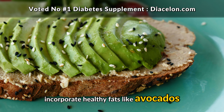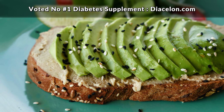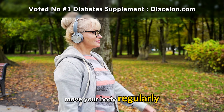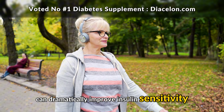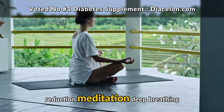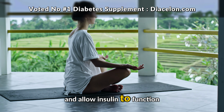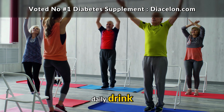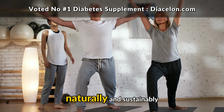Incorporate healthy fats like avocados, olive oil, and nuts, which stabilize blood sugar and promote satiety. Prioritize protein at every meal to prevent blood sugar crashes. Move your body regularly. Even 10 to 15 minutes of walking after meals can dramatically improve insulin sensitivity. And don't underestimate the power of sleep in stress reduction. Meditation, deep breathing, grounding, and good sleep hygiene help lower cortisol and allow insulin to function properly. When you align all these habits together and anchor them around this daily drink, you create the perfect environment for your body to reset its insulin response naturally and sustainably.